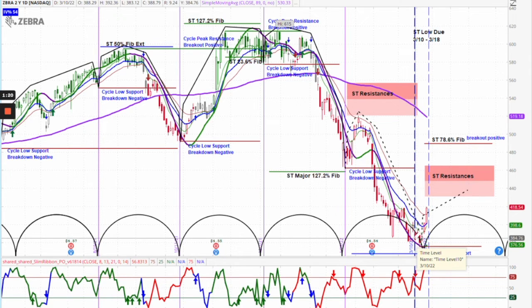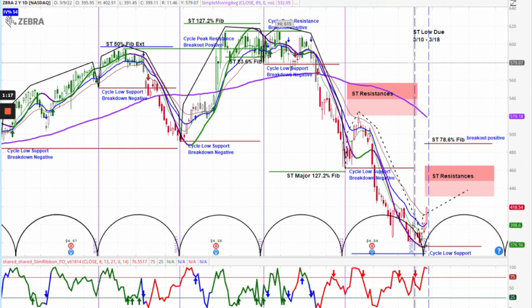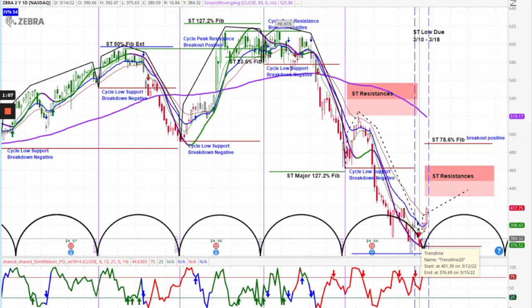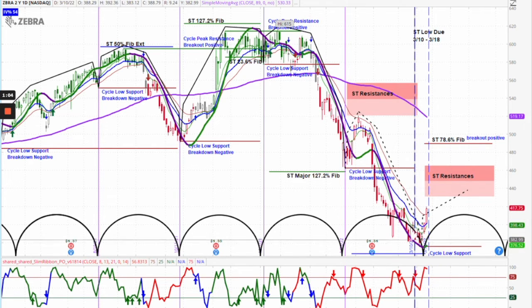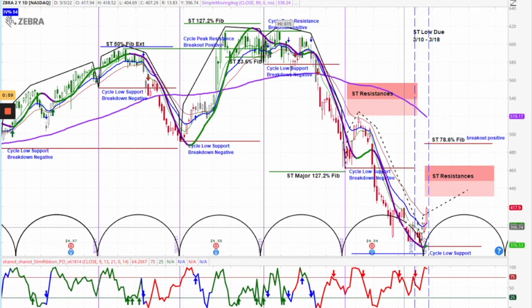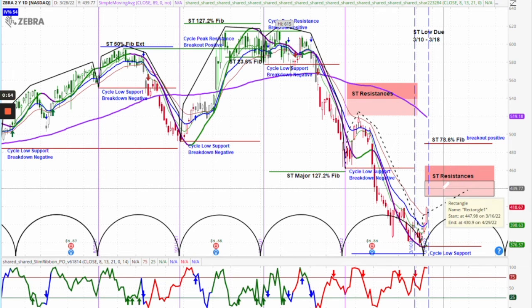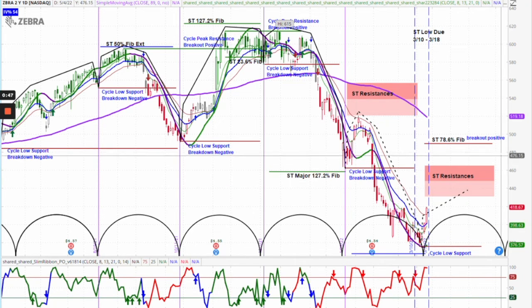We had a daily cycle low timing window that is in sync with the weekly cycle low timing window right here between 310 and 318. And that low came here right on time. We're moving up, and the reversal scout, which again is this green and purple ribbon, has turned green. We would expect for Zebra to be able to make it up into this resistance zone between 430 and 465 and form a basing cycle here before making even higher highs out here in early summer.